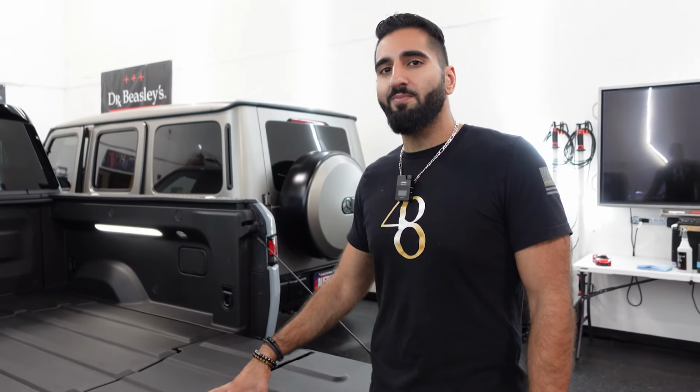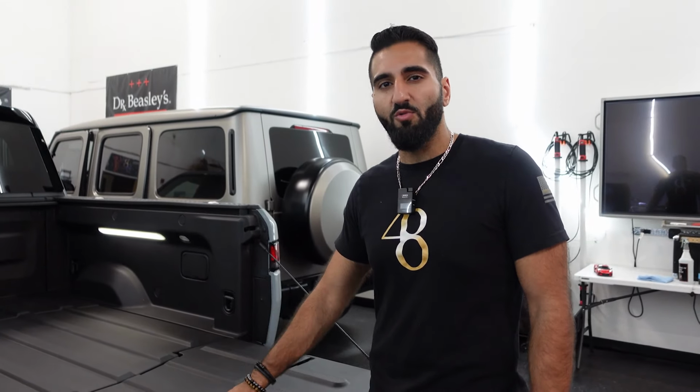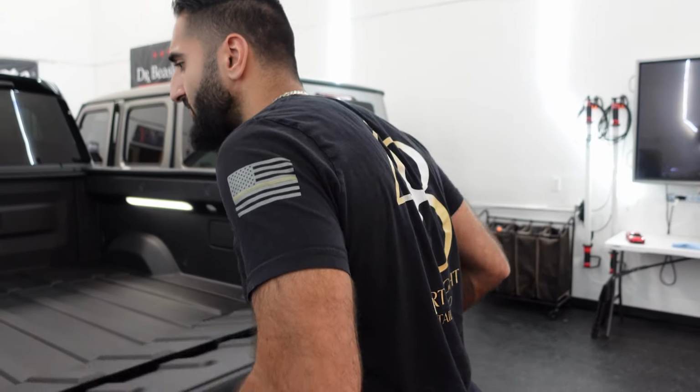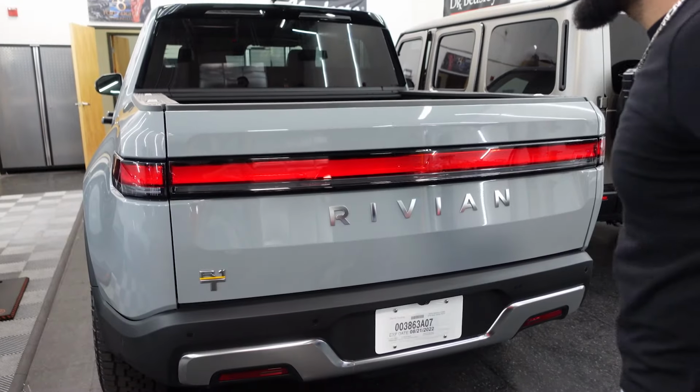But the great thing about a plastic bed liner is if you are putting more sensitive items back here, it will be protected, and it's not paint, so it won't get scratched up. And then you're just gonna go ahead and lift the tailgate up, close it, and that is all set to go.